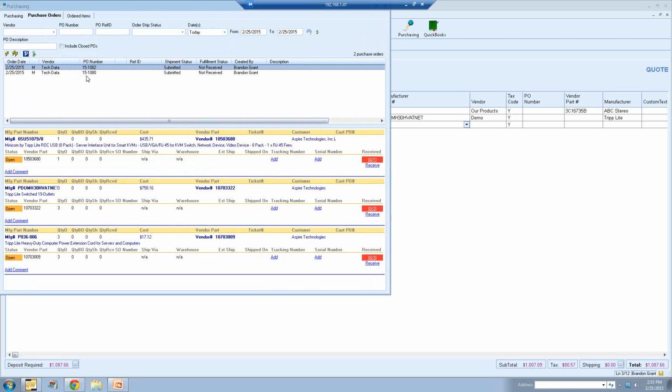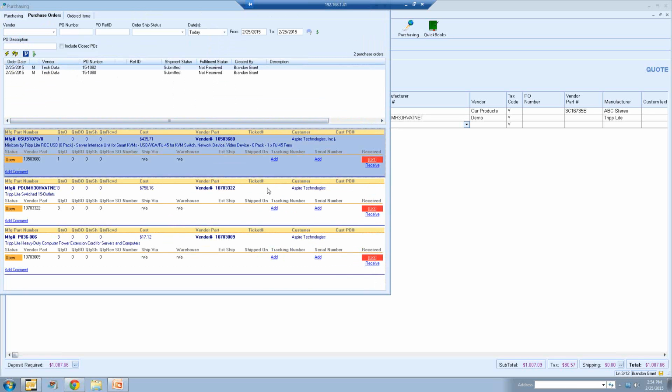Now, I didn't place these electronically through QuoteWerks with the distributors, so I can't get that information, but I can add it manually. If you are using another vendor and you need a place to put your tracking numbers and serial numbers, as your vendors are shipping your items and giving you that information, you can come here to the Purchase Orders tab in QuoteWerks, select an item, and say, okay, let me go ahead and add the tracking number for this item.